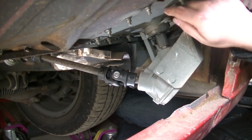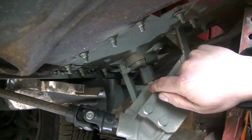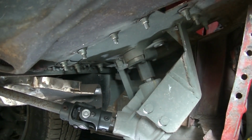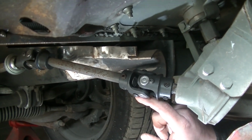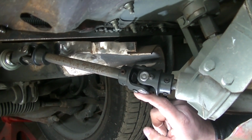The input shaft from the steering column comes into the top of the bevel box, and it reverses the input and pushes it directly out back. The problem with that is it reverses the direction you're turning. So if you turn your wheel left, the car wants to go right.